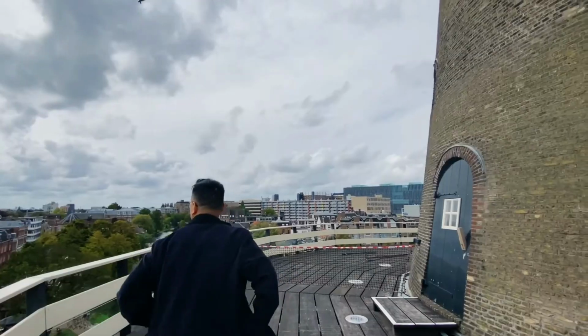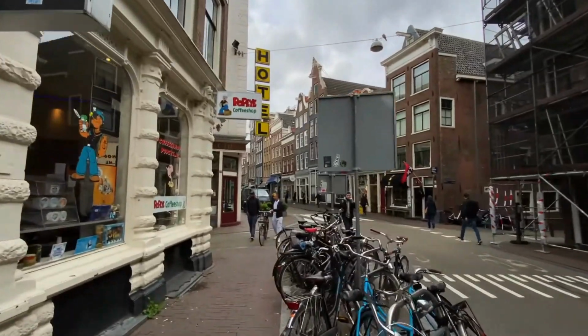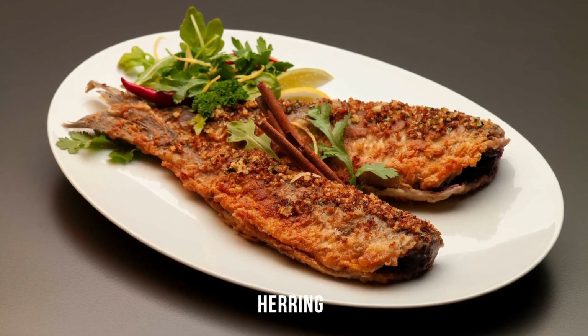Climb to the top for an amazing view of the city. For shopping and dining, check out Haarlemmerstraat and the surrounding area. From boutique shops to delicious restaurants, there's something for everyone. Be sure to try some local Dutch specialties like herring and pancakes.